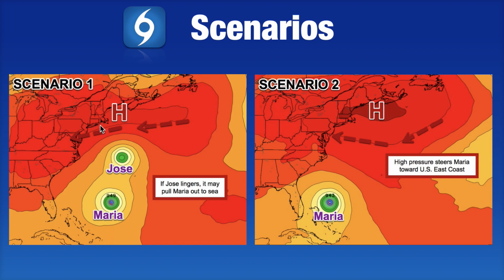Obviously, with this being 7 to 10 days away, there's no way to know how strong Jose will be, where Jose will be located. Will it be located over here as a remnant low? Will it be a strong hurricane moving out into the open Atlantic? Will it still be kind of milling around here, creating just enough of a weakness to help pull Maria from south to north? Or will that ridge build in strongly? We just don't know. So the potential is there for Maria to move out into the open Atlantic, and there is still a potential that Maria could get close to the United States.